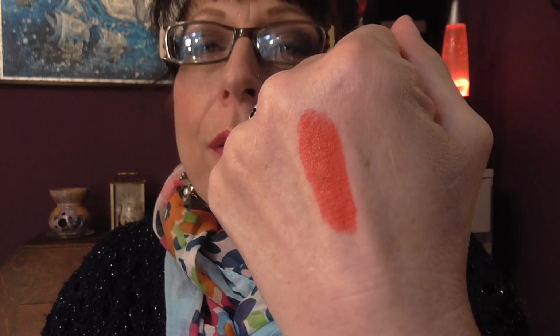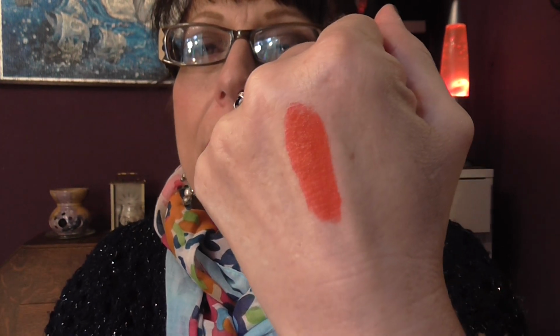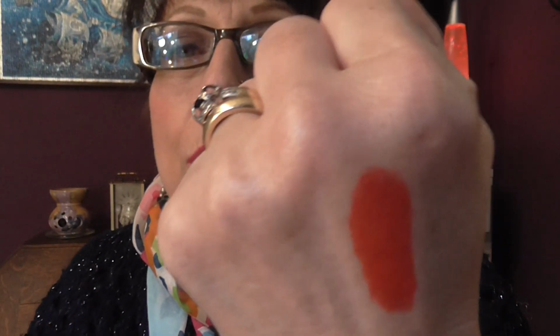I've drunk 2 or 3 cups of tea, and I've had a snack while I've been wearing it, and it has stayed put. You obviously lose a little bit on the inner lip, you always do with whatever lipstick you use, but yeah, I'm really liking this lipstick, and it's a gorgeous shade of red.